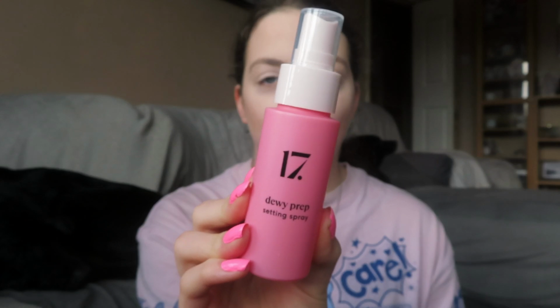And then next we have the cream lip. This is in the shade Dusty Rose. I also swatched this in Boots yesterday. Very excited to try it. It looks like a beautiful spring, like nudie pink. And then finally we have this very cute Dewy Prep setting spray. Super cute little bottle. I love me a dewy setting spray. The setting spray I'm using currently is a dewy setting spray, so I am very excited to try this.